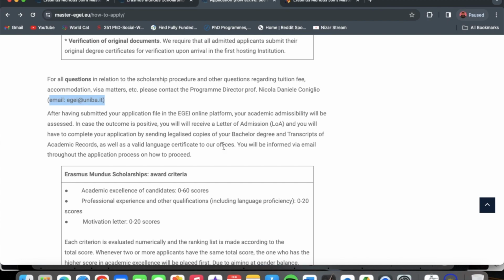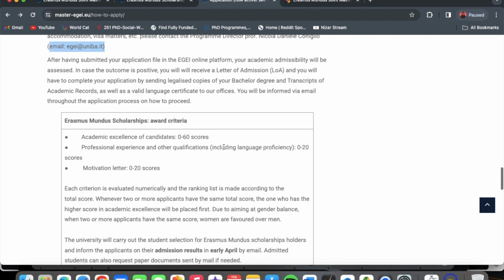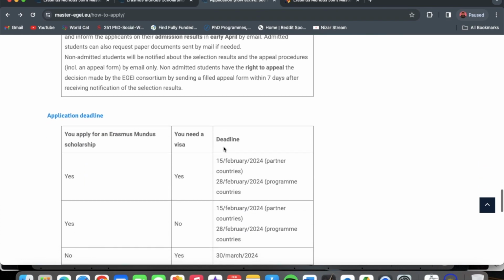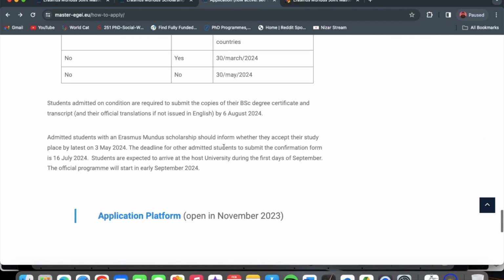After having submitted your application file in the online platform, your academic admissibility will be assessed. In case the outcome is positive, you will receive a letter of admission and you would have to complete your application by sending legalized copies of your bachelor's degree and transcripts of academic records, as well as a valid language certificate to our offices. You will be informed via email throughout the application process on how to proceed. Just bear those things in mind. And then the award criteria is also here. You can read about it. Of course, the deadline is also stated here as well.